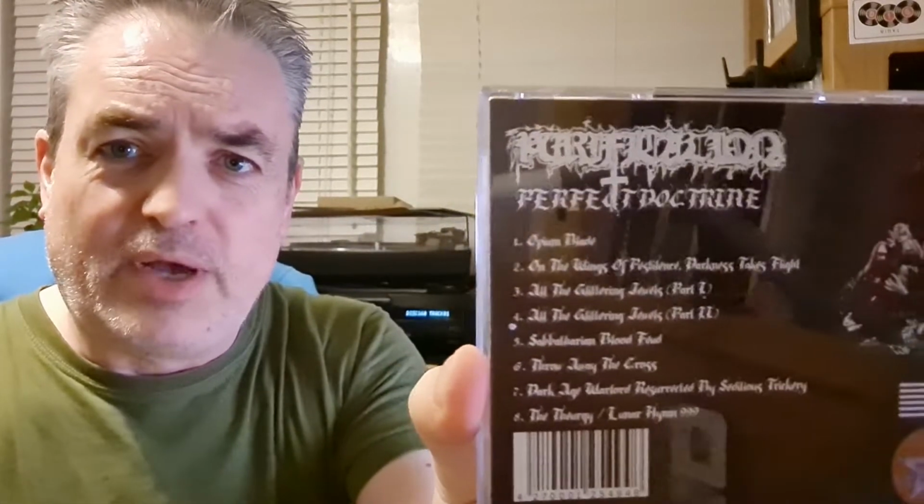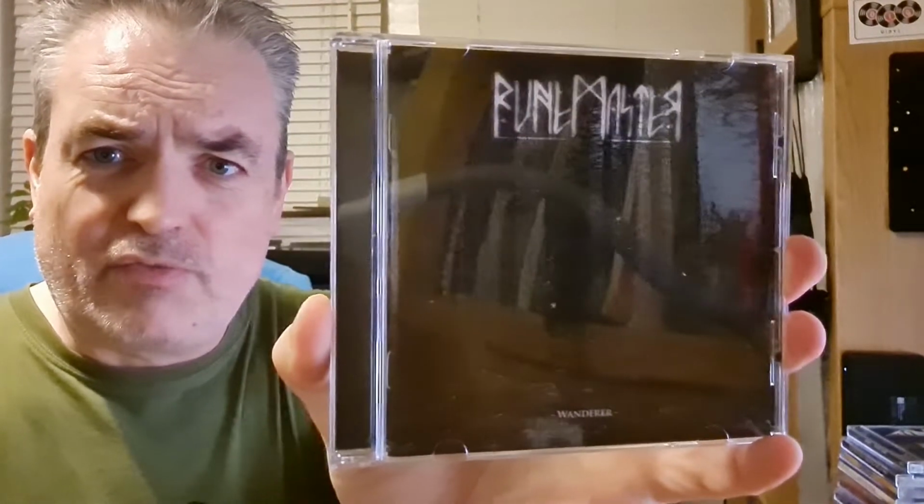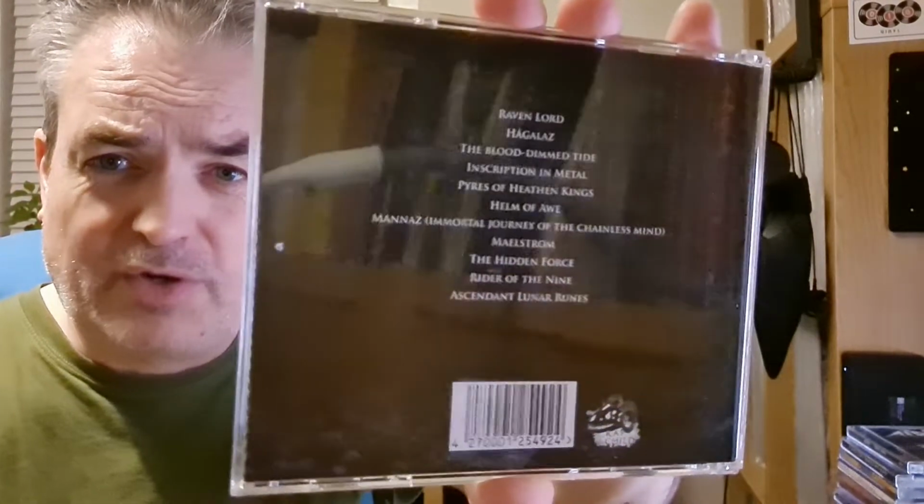This is Perfect Doctrine by Petrification. The album that I did buy from Wrathchild Records that did show up eventually, this is Runemaster's second full length, Wanderer. Again, this is doom-laden heavy metal. This band hails from Scotland. I think they're even from Edinburgh, my hometown as well. Again, one I've failed to put in the beast as well.